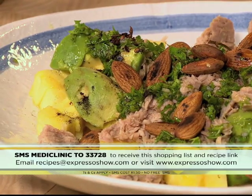Well, that is incredible. During this month of November, Mediclinic wants to encourage you and your family to get tested for diabetes. And you know what? They're offering free glucose and blood pressure tests. So go there, get the information, and head over to their website as well, which is mediclinic.co.za.